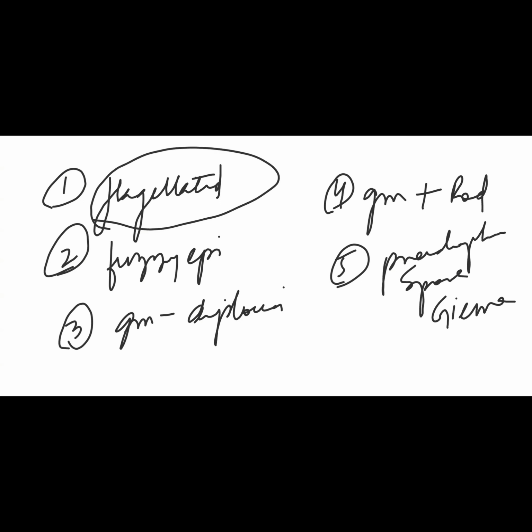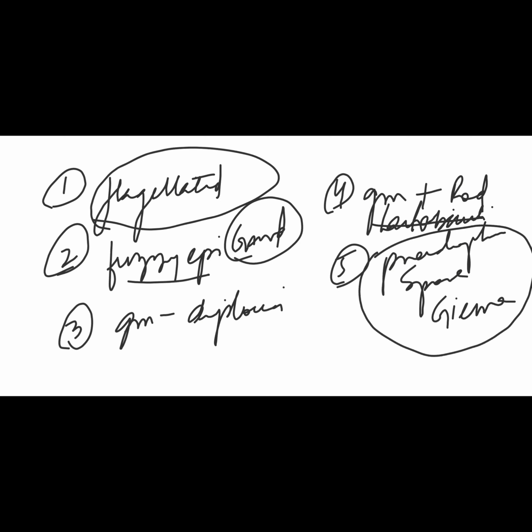The reason I wrote the others is to discuss them as well. Fuzzy epithelial cells, clue cells, that is your Gardnerella. Gram-negative diplococci, along with this whole presentation of cervical collection of fluid, adnexal tenderness, vaginal discharge I was discussing about, among sexual infections you can remember gram-negative diplococci is Neisseria gonorrhoeae. Gram-positive rod is lactobacilli, just one example I'm giving. And spores and pseudo-hyphae on the Giemsa is Candida albicans, which has a cottage cheese-like discharge.